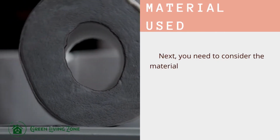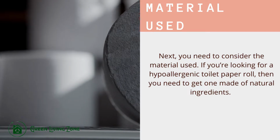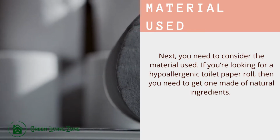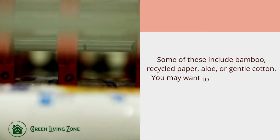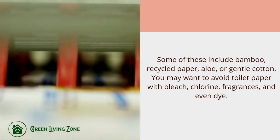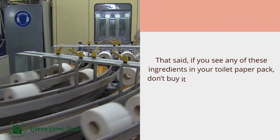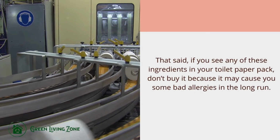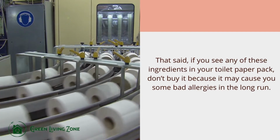Material used. Next, you need to consider the material used. If you're looking for a hypoallergenic toilet paper roll, then you need to get one made of natural ingredients. Some of these include bamboo, recycled paper, aloe, or gentle cotton. You may want to avoid toilet paper with bleach, chlorine, fragrances, and even dye. That said, if you see any of these ingredients in your toilet paper pack, don't buy it because it may cause you some bad allergies in the long run.